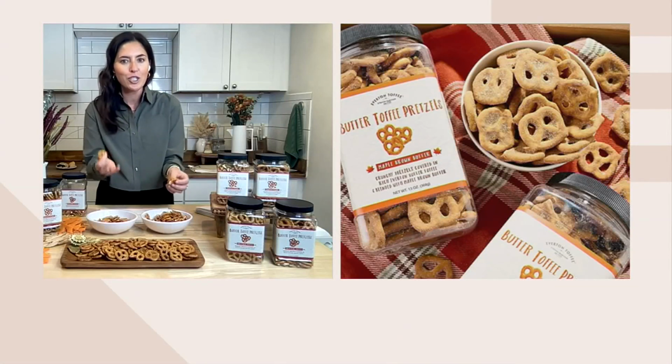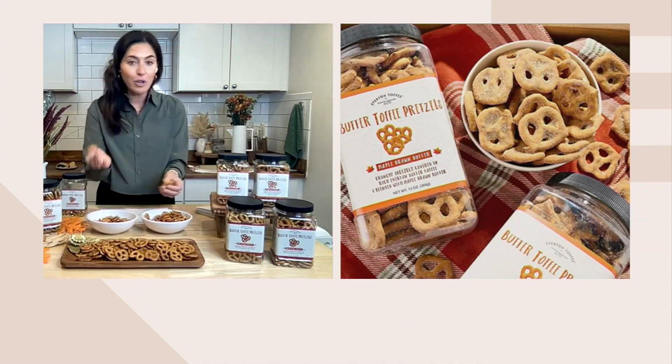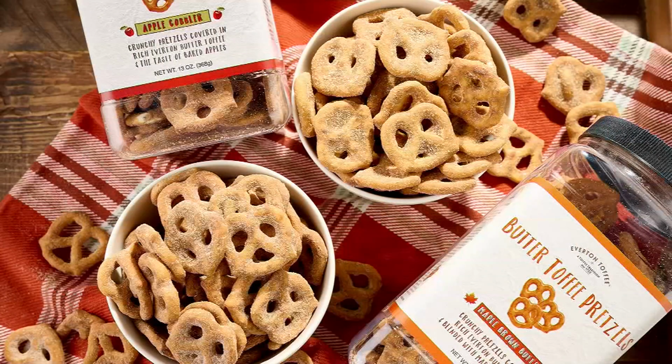harvest season. So if you're just joining us, welcome into Everton Butter Toffee. We go back 200 plus years, and today we have an outstanding flavor option for you. You know and love us from our original. The pecan is always on. Sometimes you see our chocolate covered pretzels. Hopefully we'll be back with those soon too. But today is something truly special with the option to get home two of the apple cobbler 13-ounce resealable jars or two of the 13-ounce maple brown butter jars for just $24.98. Those are 5 easy pays of $5.